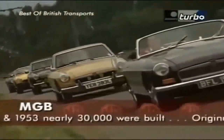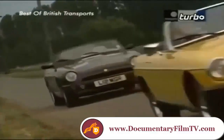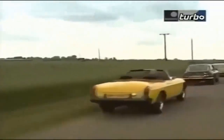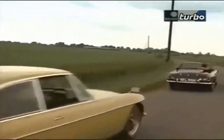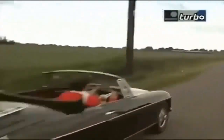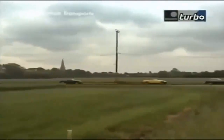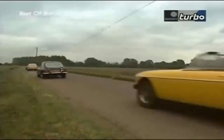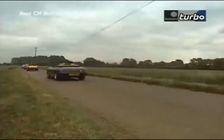Well, I think the MGB is the epitome of the British sports car. It was exported worldwide, and anybody you talk to, they recognise an MGB. It's just got that attraction about it. It's one of the few cars that was in continuous production for 18 years, which is unheard of really in motor industry terms. And 30 years on, it's a timeless design. It hasn't aged at all.